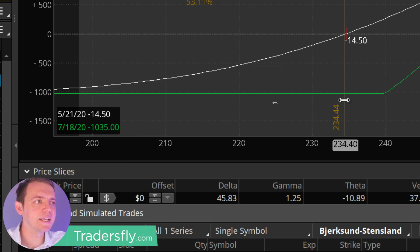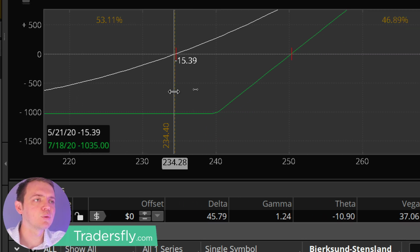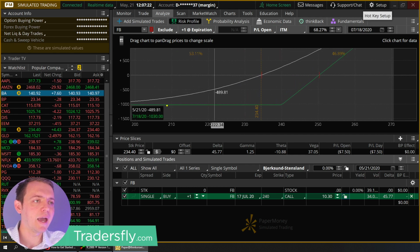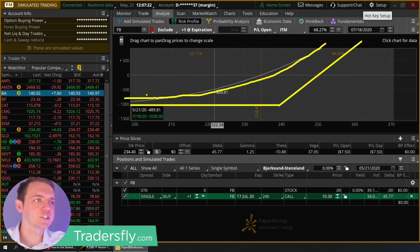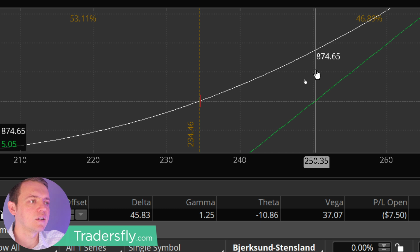Now, if I'm interested in this contract, I could go ahead and place the order, and you'll notice I have two lines here. These two lines represent my time at expiration, which is the green line, or now I'm making it yellow. That's at expiration. And the white line is today. So you'll see a little bit of a curvature on that. So today, if it moves up, let's say to 250, you could go ahead and make $855. See, my mouse is moving over here.